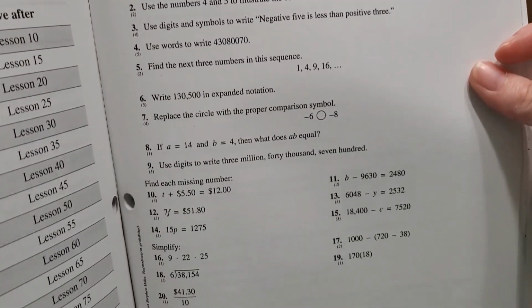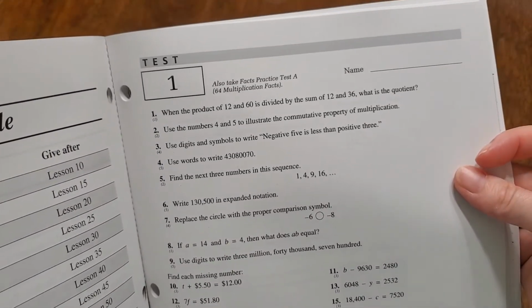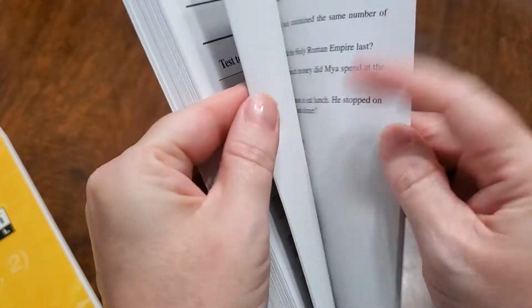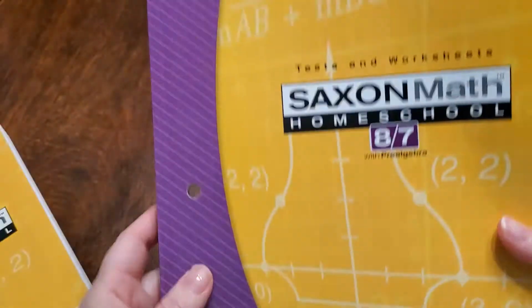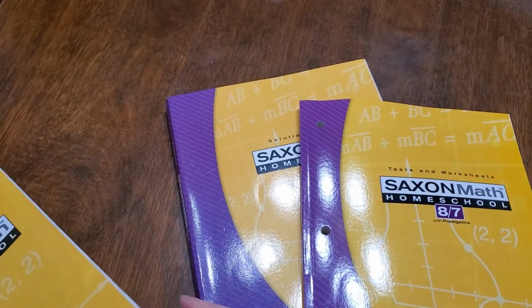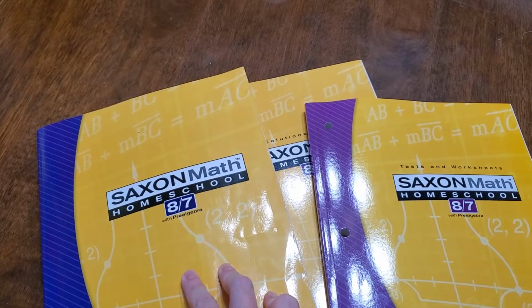And then typically there are 20 of these on a test. 20 problems on a test. And it's just front page, no front and back. So you'll do a time test as well as this test. And that is everything that you get with Saxon 8-7 with pre-algebra.